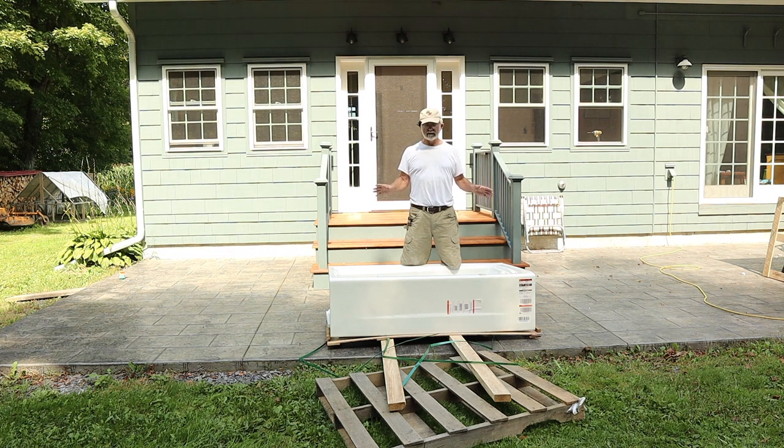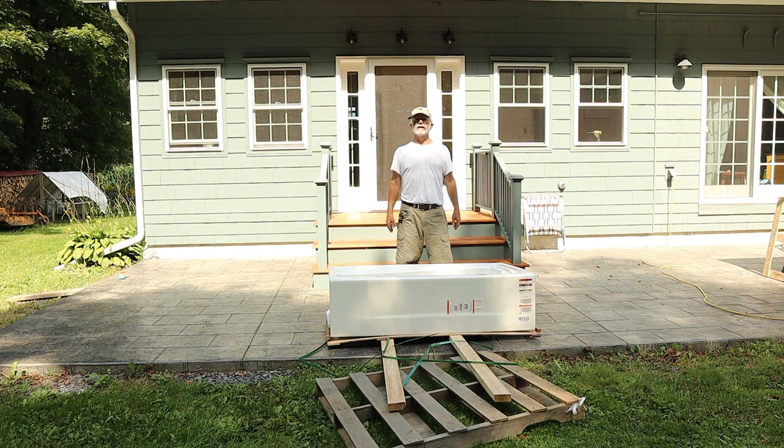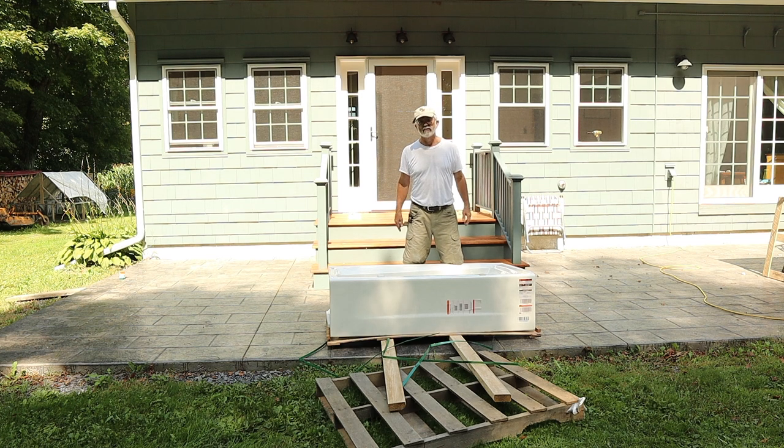I checked the tub over, no chips, no cracks, no damage. That made me happy. The tub's in good shape and I'm going to move it into the house myself. I've decided that I can do this. It just takes a little effort, but it can be done. And hey, you never know. You might have to move a 400-pound tub into your house yourself someday.